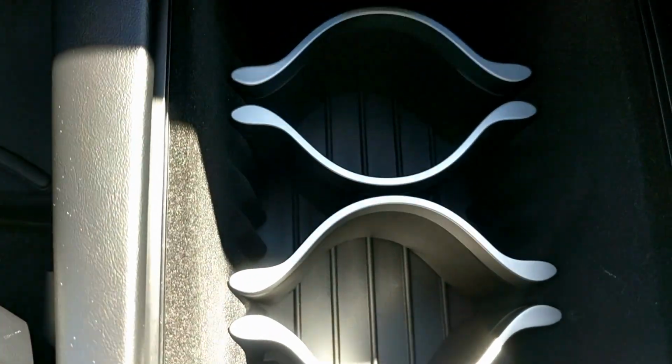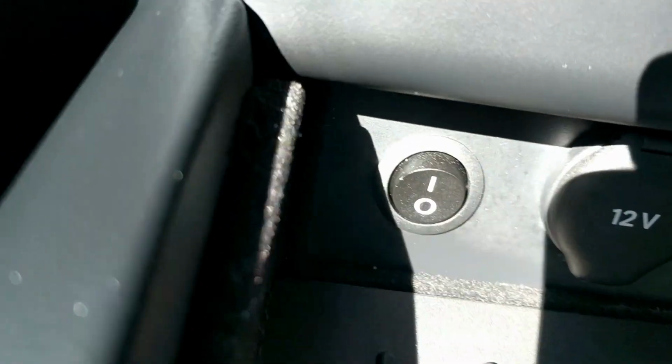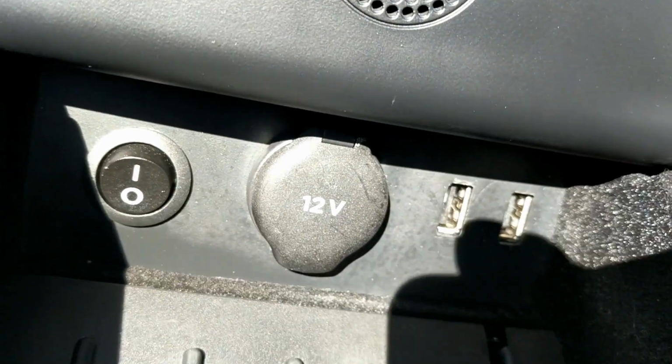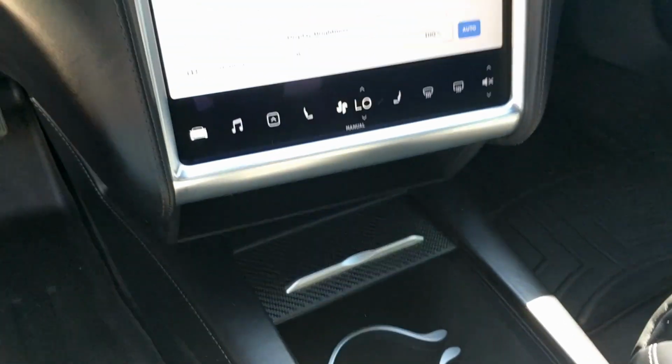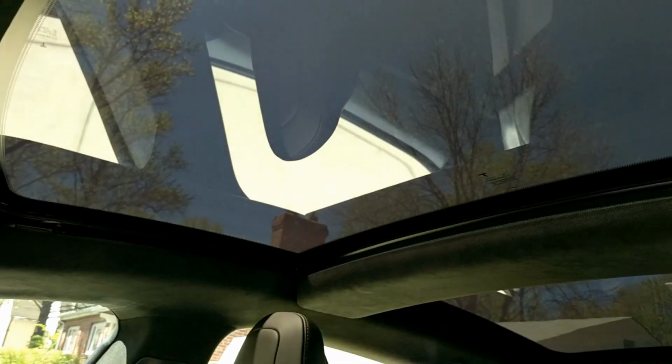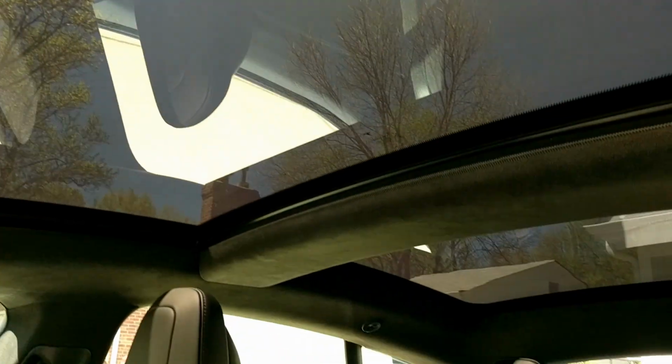Got cup holders down here, really interesting cup holders. And down here, there are convenience outlets, well, one convenience outlet, two USBs, and an on-off switch. Up here we've got the double roof. So let's go around and get a look at the passenger side.